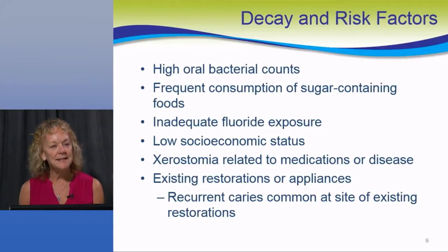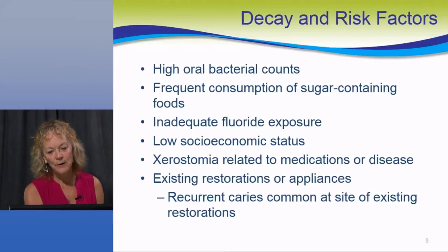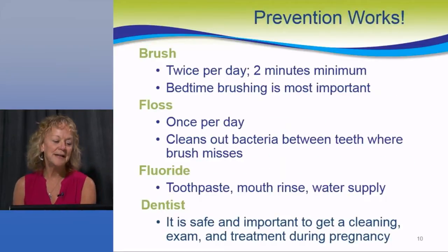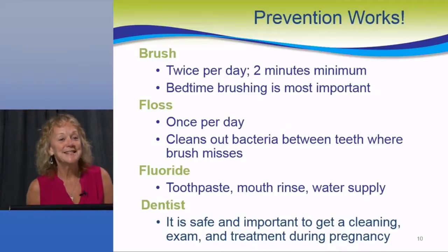They may have an existing restoration, filling, or an appliance where it's really easy to get recurrent decay that comes back again. So just some risk factors I think it's important for you all to be aware of. And prevention works, it's true.